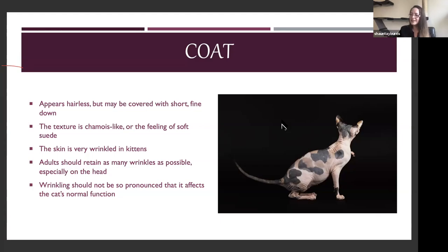When you touch a Sphynx, it should be nothing but pleasant. No matter if you like hairless on a cat or not, it has to be an extremely pleasant touch regardless. The breed standard actually describes it as chamois-like. It might be my age, but chamois is just not really a texture that I think my generation uses in our lingo very often. So I actually had to get my hands on a chamois and see what it felt like. And yeah, it's pretty accurate.